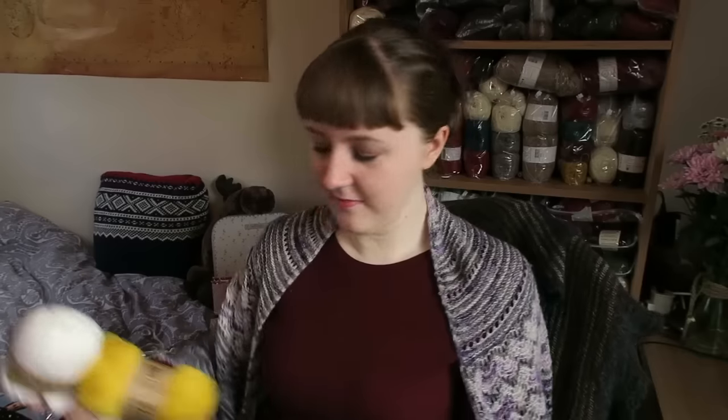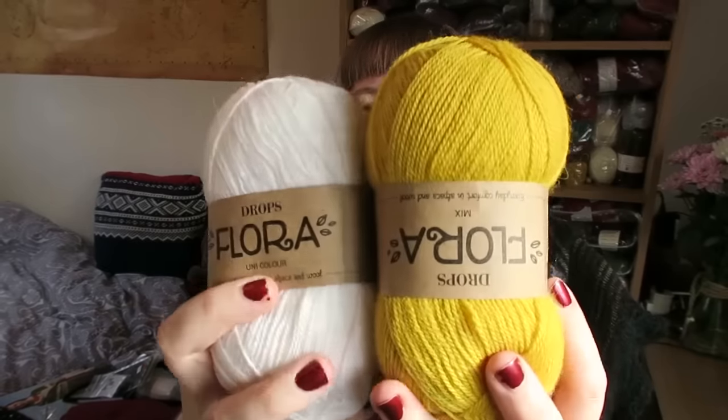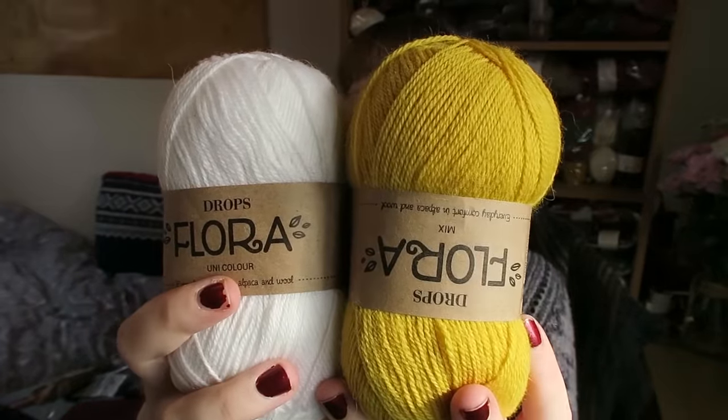Let me show you the full set of skeins. It's probably going to be 2 pairs of mittens. So I'm thinking, sorry, one is upside down, one with the white and the yellow, and this yellow is the yellowest yellow I've ever seen.